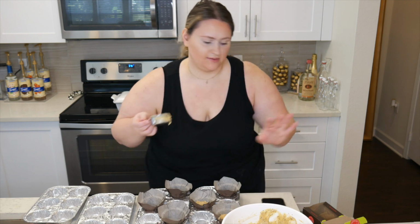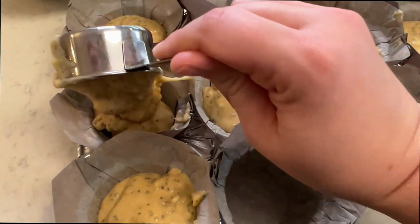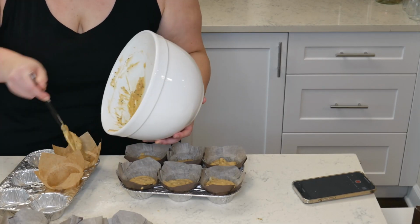Hold on, you guys need to see this. These muffins were so delicious. I thought I put in too much chia seeds, but it actually was a perfect amount, and so was the walnuts. Nick loved these, and so do I. So I highly recommend the Miss Jones brand.